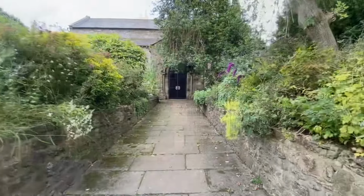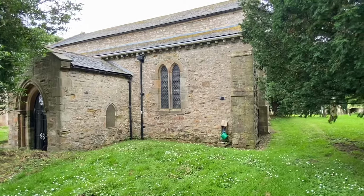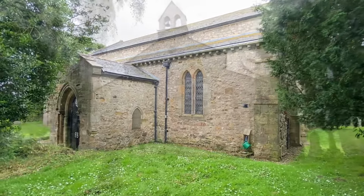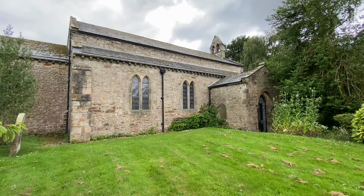Wow. And this is the pathway to the entrance of St Michael's Church here. And it does date back to the 11th century at some point, I think. And here it is to the front, but to the left.